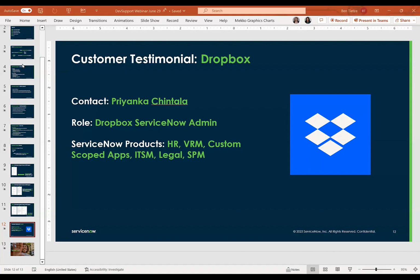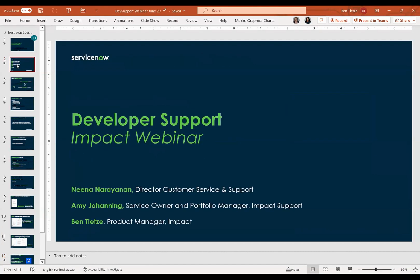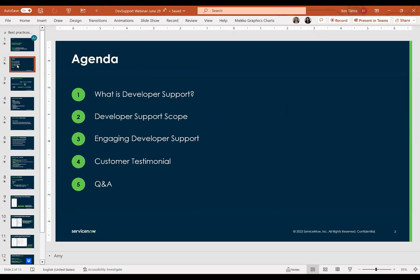All right. So we've been a lot of places in the last 25 minutes. We've looked at what is developer support. We've looked at what's the scope, how to engage developer support. And I think it'd be great to open up the floor to Q&A. So are there any questions that people have top of mind around how to take advantage of developer support? It can be anything at all.